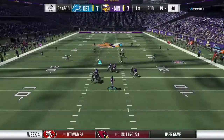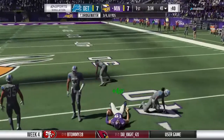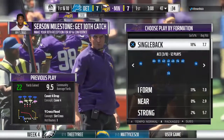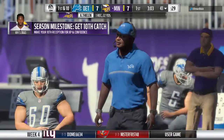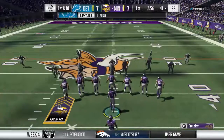From the shotgun, it's Bridgewater. Open man is Thielen. It's complete. And he will have first down yardage as he's brought down at the 41. A good pickup there at 22. So after that big gain, let's see what else the offense has up its sleeve.